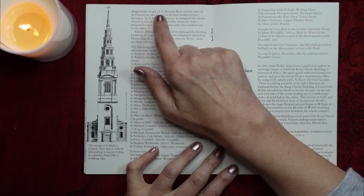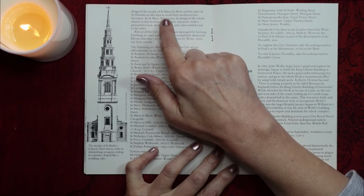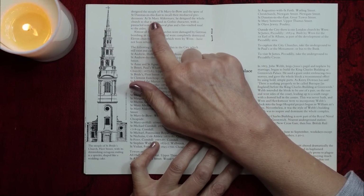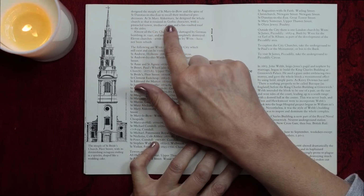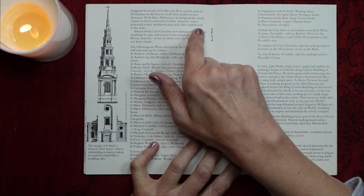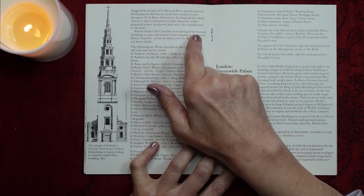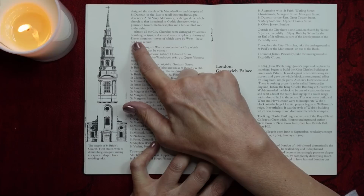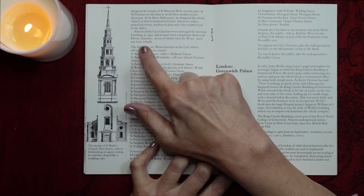designed the steeple of St. Mary le Bow and the spire of St. Dunstan in the east to recall their medieval predecessors. At St. Mary, Aldermary, he designed the whole church so that it retained its Gothic character with a pinnacle tower, medieval plan and a fan-vaulted roof to the aisles. Almost all the city churches were damaged by German bombing in 1940, and several were completely destroyed. 11 churches, 7 of which were by Wren, have not been rebuilt.